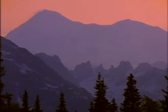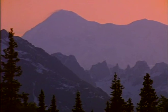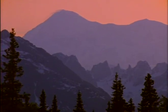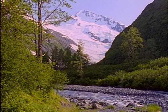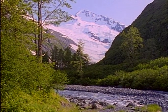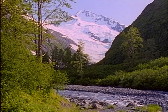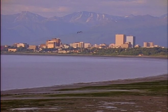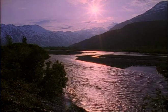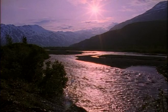In Alaska, at the edge of the original continental landmass, sits Mount Denali, North America's highest mountain. To the south and west, all of the land is exotic, added to the continent by subduction. Anchorage is built on the Chugach terrain, a beautiful exotic land that was once part of the ocean floor.